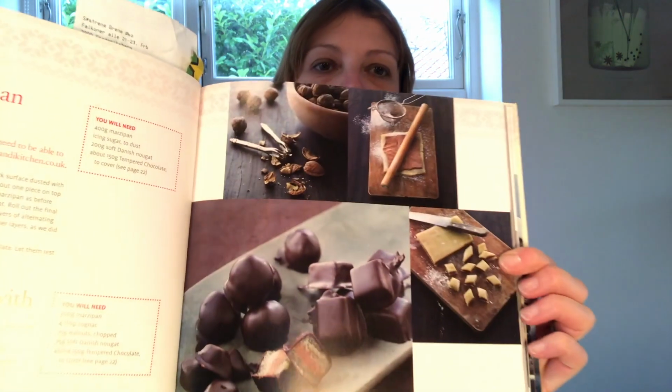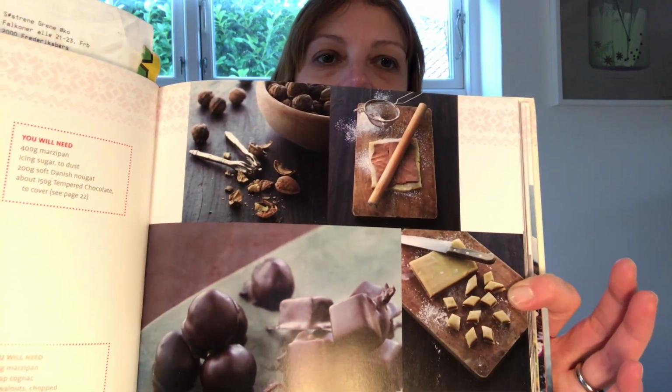And she has these great cookbooks, and I know that they're all translated into English, so they're easy to get hold of. But this one shows you how to make those sweets that I talked about. So she says that you need to buy the soft marzipan and the soft nougat because you're going to need to roll it out. So basically you're just rolling it out and making little layered sweets that you can cut into diamond shapes or squares or different shapes like that. And they're a lot like licorice allsorts, you know, the layered things that you can get.